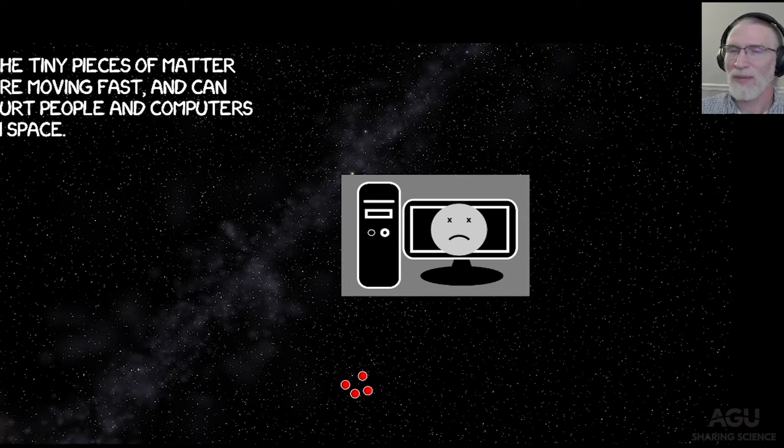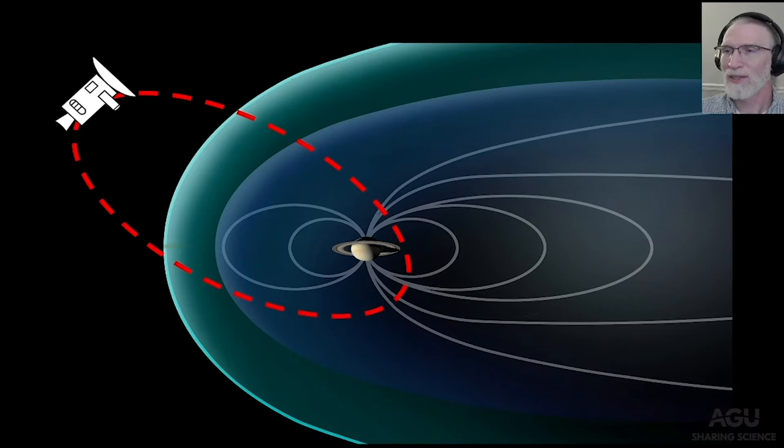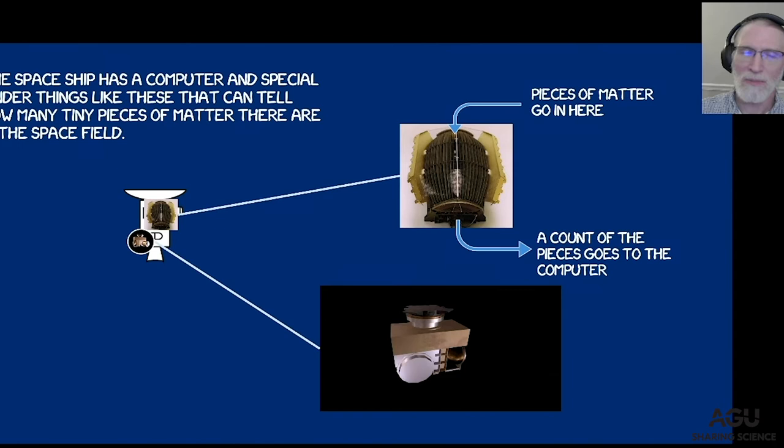To study the space field, people build and send spaceships. The spaceship went to the ball in spot 6 from our sun, and the spaceship went all through its space field. On that spaceship was a computer and special finder things. These finder things took numbers to tell how strong the space field is and also how many tiny pieces of matter there are. The pieces of matter go into the finder things, and the finder things count them.